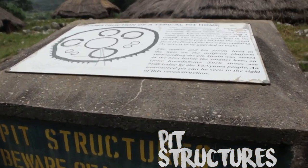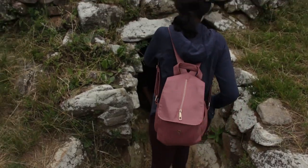For a little bit of culture and history, check out the pit structures. I swear our ancestors were onto something with this one.